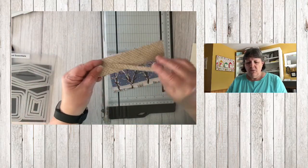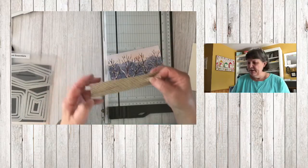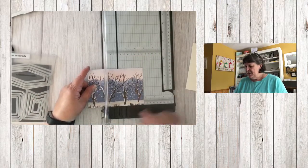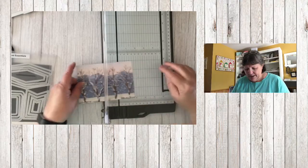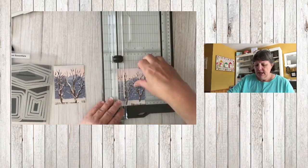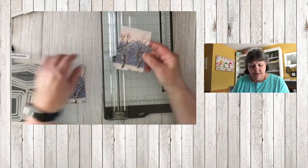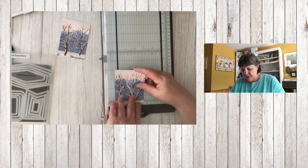So I always save my strips, and this would make a great scrappy card as well. So don't throw out those little pieces. Now we need a piece that's, I always like to look at my measurements, right? That's 2 7/8 inches wide. So there's our little scene right here. And actually, there's enough left over to create another one, which I'm going to do.